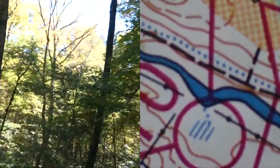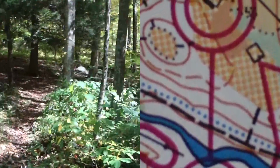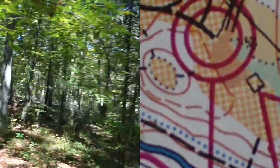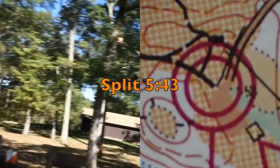I'm going to follow that stone wall back out, cross over the bridge, which you can't see on the map right at the moment, and then come up the hill on a track. And then as we get to that open area, I can get a little bit of running, because mostly I walk this stuff.